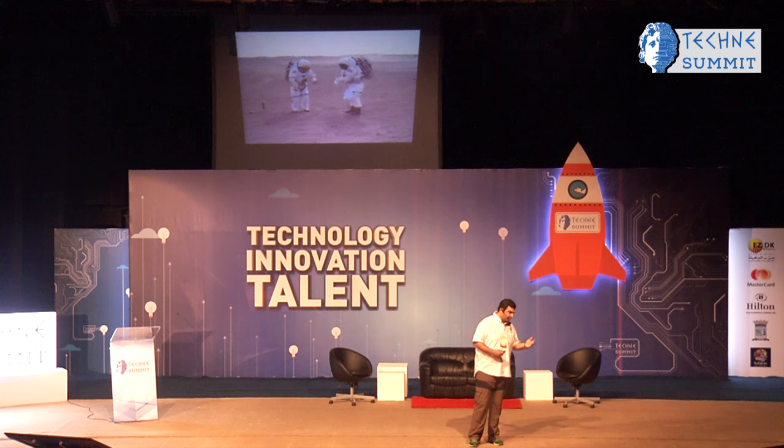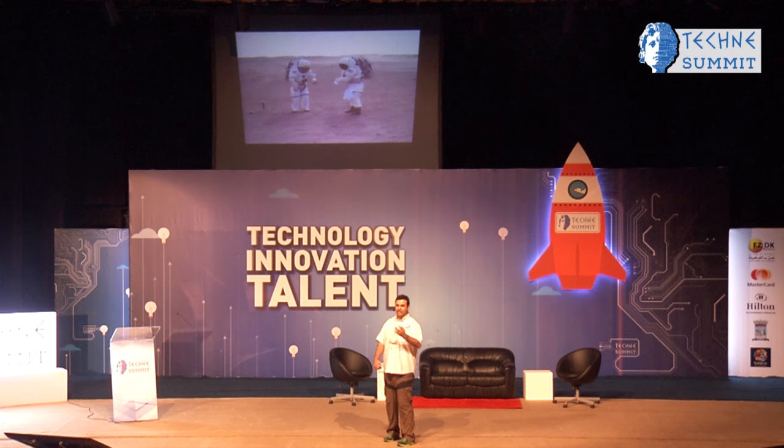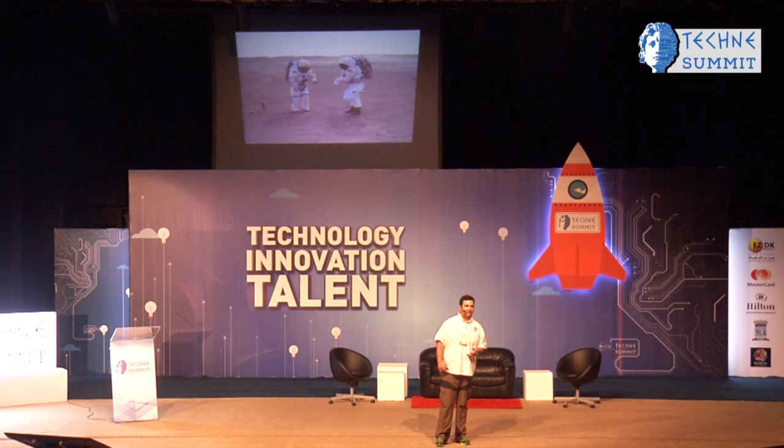So these are pictures of the astronauts we train, and they are collecting ice samples. For those of you who are interested in fashion, I want to tell you that the astronaut costume is the most expensive thing you can wear. It's $18 million just to wear this ugly thing. It costs more than what Princess Diana wore.